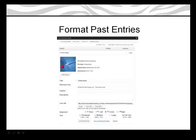One of the other things that we had to think about is we had to format our past entries. In essence, format our old blog entries. Our new Visoco theme meant that we needed to go through our old blog posts, and we had to add pictures to them. So here's a screenshot showing us adding a picture to a past post. Every post needed a solid title, a caption, and a description. So that's what we had to do to format our old blog entries.